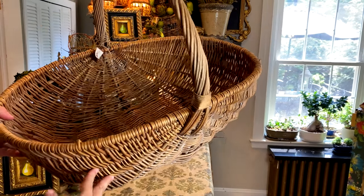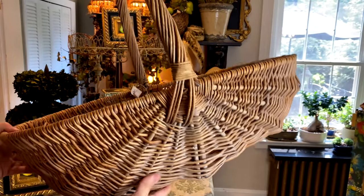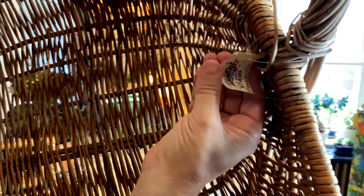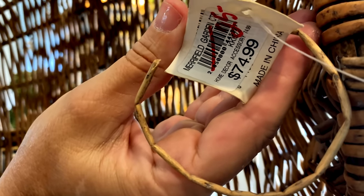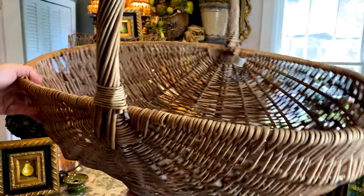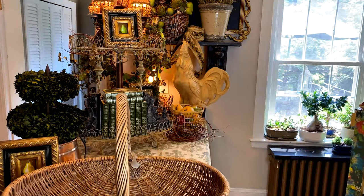Huge find right here. Huge, huge, huge gathering basket. I wish they still had their tent sale going on. As you can see, it is quite a large basket. Now that I know they have a tent sale, I will be revisiting every summer. Look at this basket. It was normally $75. I picked it up, scored it for $25. Endless possibilities with this beauty of a basket. Again, it just speaks French country.